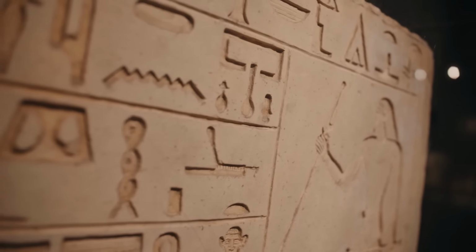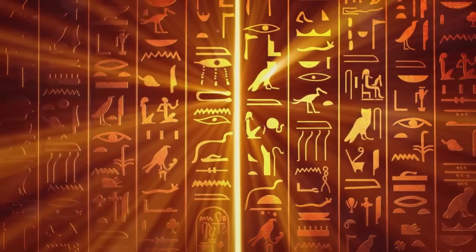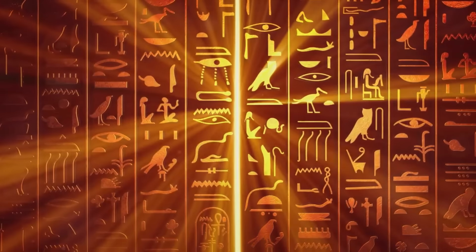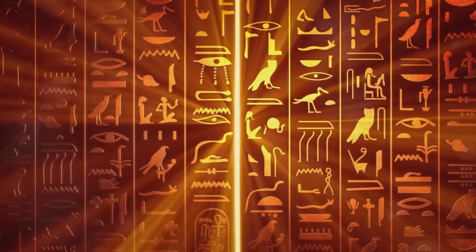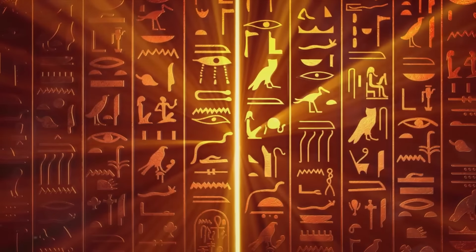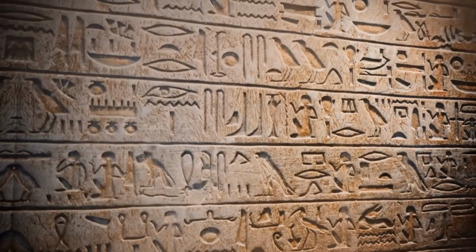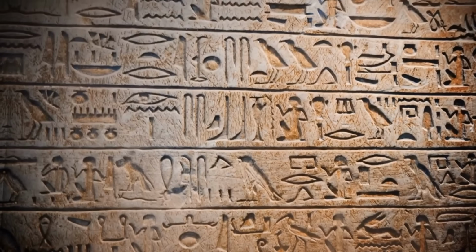Hieroglyphs, meaning sacred carvings, were the most formal and elaborate script. These intricate symbols, often resembling animals, plants, or everyday objects, represented words, sounds, or concepts. Hieroglyphs adorned the walls of temples and tombs. They served as a visual testament to the power of the pharaohs and the glory of the gods.